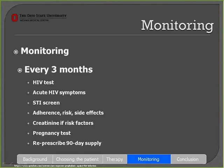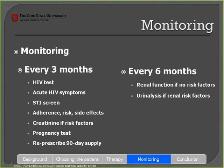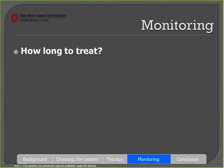If they have those risk factors like high blood pressure, diabetes, or other things, check your creatinine every 3 months, do a pregnancy test every 3 months as a woman, and then re-prescribe. And then every 6 months, you want to do the renal function regardless of whether they have any problems, and do a UA if they have any risk factors every 6 months.